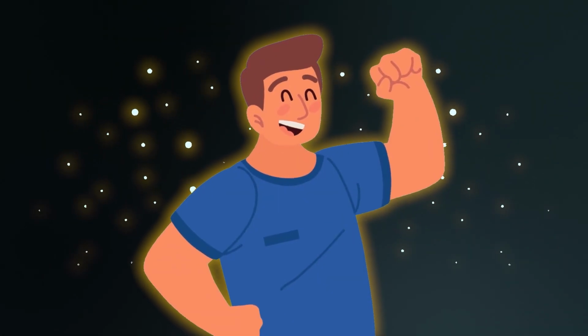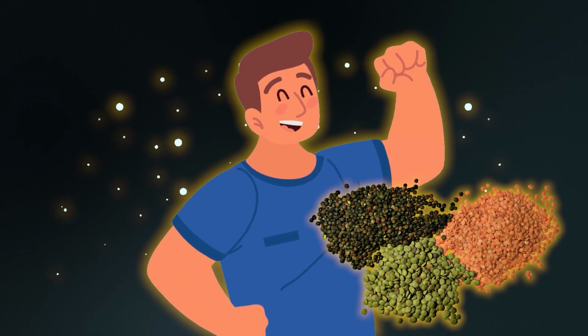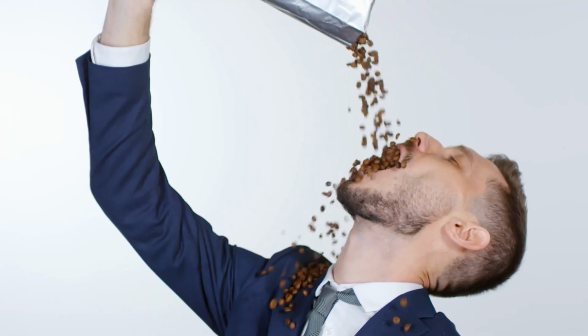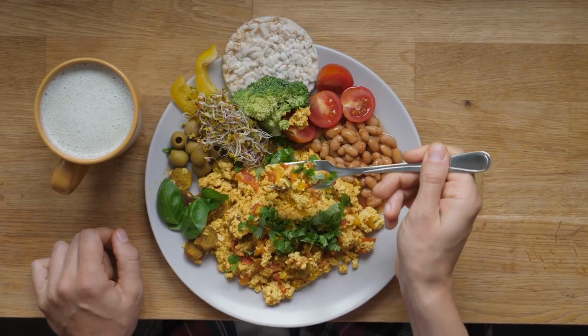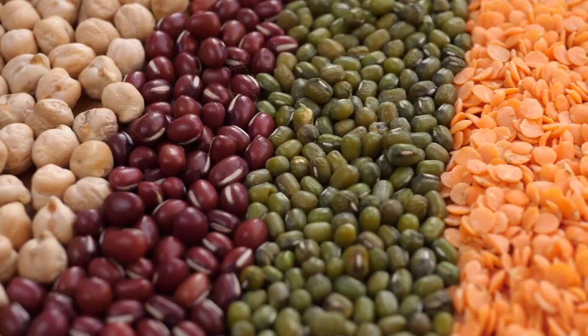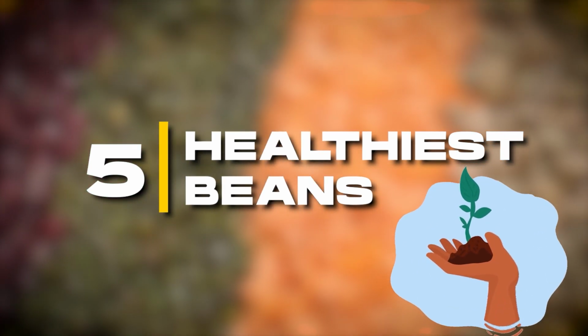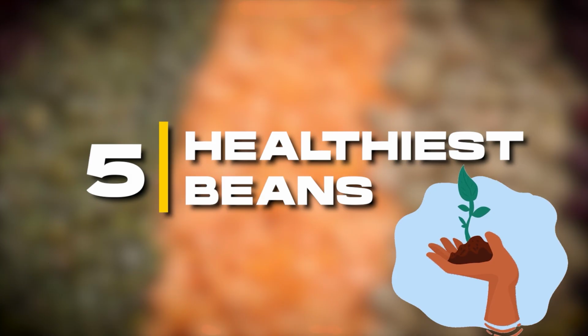Have you also been including greens in your diet mindlessly, hoping they would provide all the nutrients you need? Well, you've got to stop right now. Before eating any beans, you should be aware of whether it is fulfilling your purpose or not, and what beans are capable of. That's why we're bringing you the top 5 healthiest beans to eat that'll help you include sufficient plant-based nutrient value in your diet.